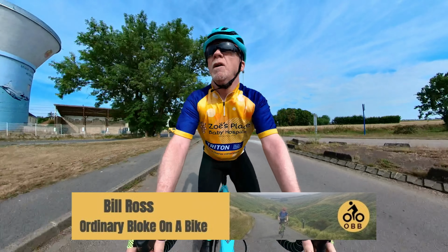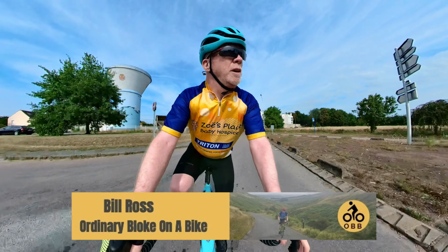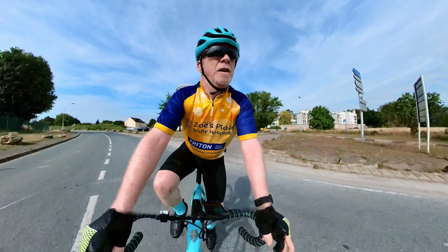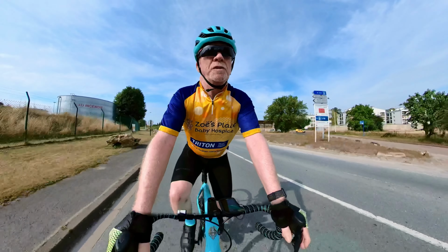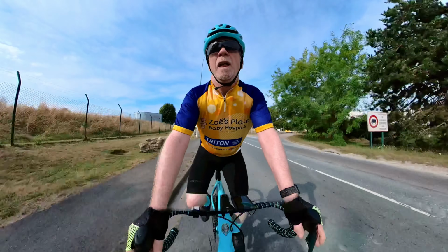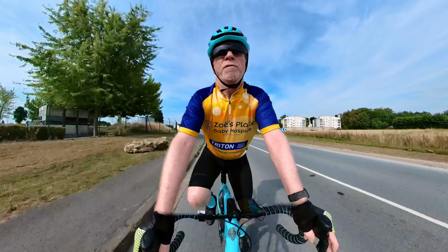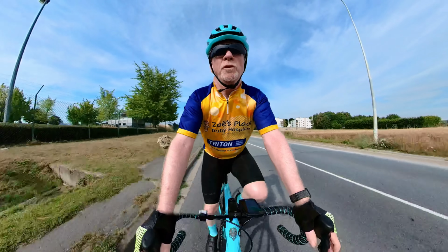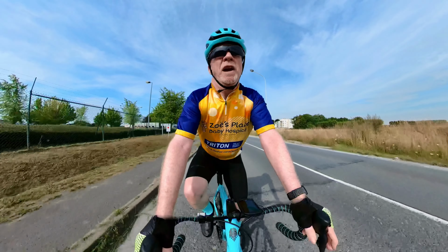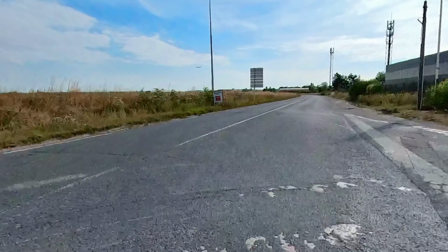Hi, I'm just on my first ride on my friend's trip, staying with relatives just on the eastern edge of Paris, and I'm doing a ride today which is about a 50 mile loop which goes through lots of villages. It's amazing how rural it is so close to the centre of Paris.